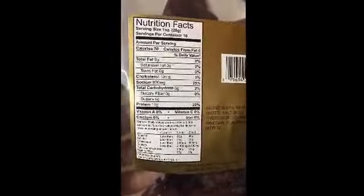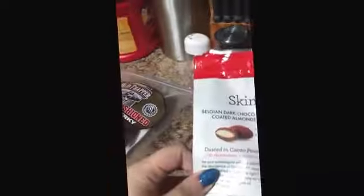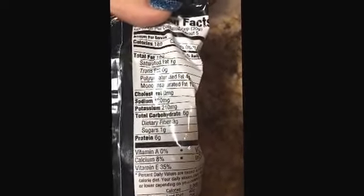But anyway, I take 1 ounce of this. It is 6 carbs and 11 grams of protein. And then it just depends. Usually I will take, let me show you, these almonds, a 1/4 cup of these almonds for a snack, which is much better in the carbs. It's just got 3 net carbs in it.